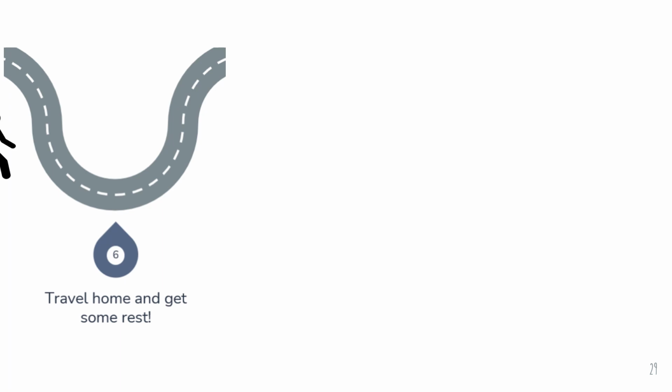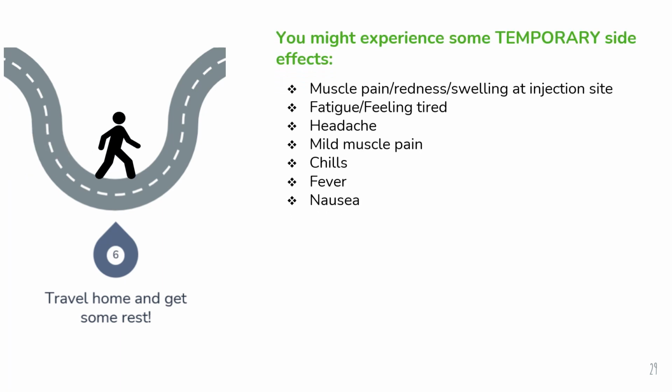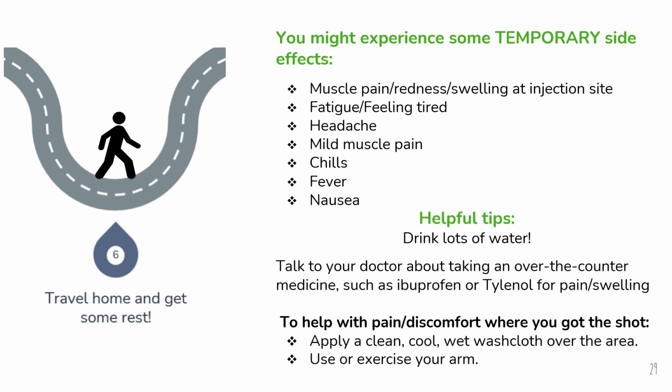Step 6. Travel home and rest if you can. You may develop some temporary side effects, including muscle pain, redness, and swelling at the injection site. A few other common side effects include fatigue, headache, muscle pain, chills, fever, and nausea. Not everyone will develop side effects.